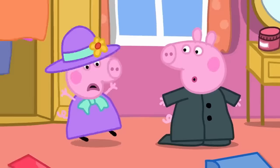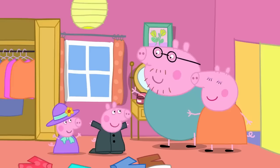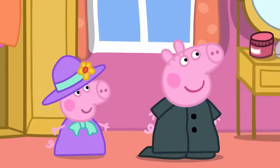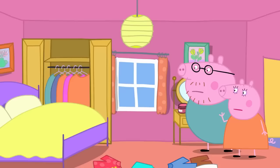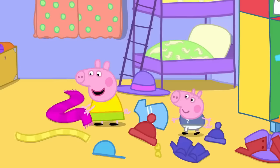Whoa! Well, you do look very grown up. But I think our clothes might be a bit too big for you. Yes, these are a bit too big. Whoa! Whoa! These clothes fit much better. Peppa and George have decided to wear their own clothes instead.